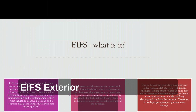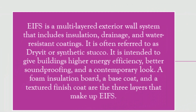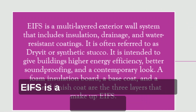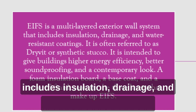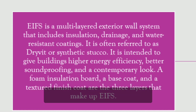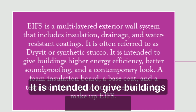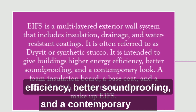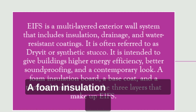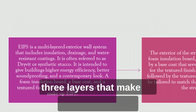EIFS, Exterior Insulation and Finish System. What is it? EIFS is a multi-layered exterior wall system that includes insulation, drainage, and water-resistant coatings. It is often referred to as Dryvit or synthetic stucco. It is intended to give buildings higher energy efficiency, better soundproofing, and a contemporary look. A foam insulation board, a base coat, and a textured finish coat are the three layers that make up synthetic stucco.